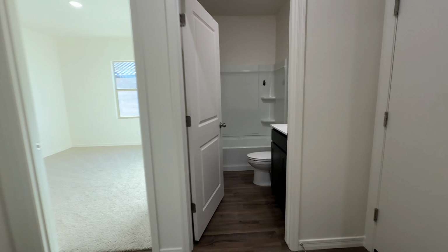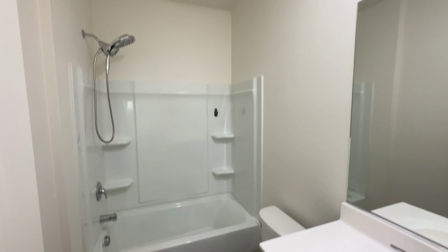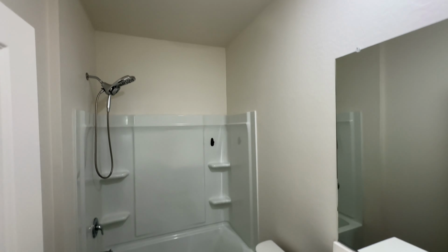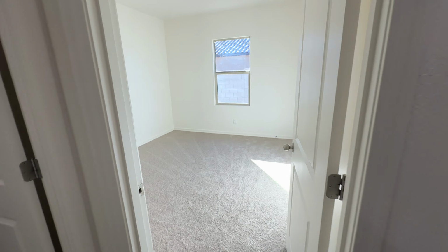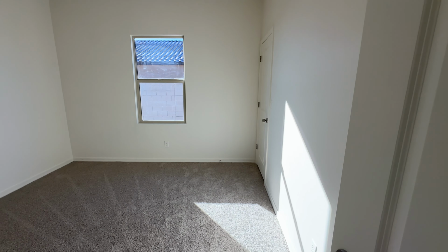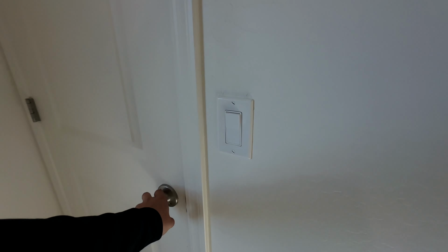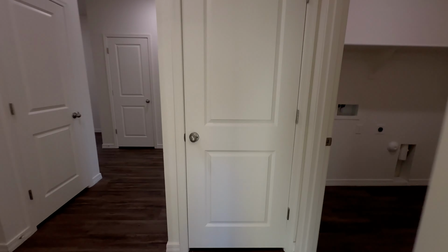So this leads you to the third bathroom. They do have 3 full bathrooms in here, which is a great feature, especially in a 1900 square foot home. This can be used as a guest bathroom or primary bathroom for this bedroom here. This bedroom could easily fit a king size bed. It's nice, bright, and airy in here. Love that. And it overlooks the side yard. This one has a deep walk-in closet too, which is very nice. So lots of storage in this house.